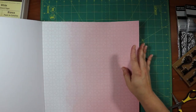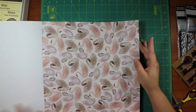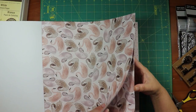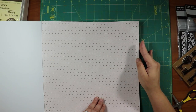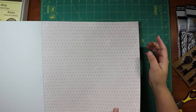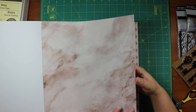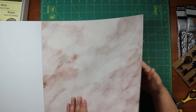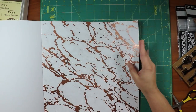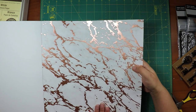So then there's that one. How pretty. Then there is this one. And then there are the swans, which is kind of pretty. It's okay. Then there is the one that's kind of like a brown with polka dots. And then there's a marbling page, but it looks like it was done with ink. And then the swans again. And the marbling with the gold foiling, rose gold. This one is so pretty to me.